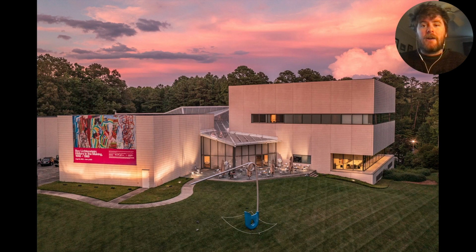So, here we are at the museum that we're going to be visiting today. This is the Nasher Museum in Durham, North Carolina. The Nasher is a part of Duke University. It was initially called the Duke Museum of Art and was founded in 1969 with a collection of 200 medieval works. But the museum as it is today was founded in 2005. It was named for Raymond Nasher, who is a Duke alum, an art collector, and a benefactor of the museum.